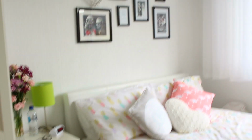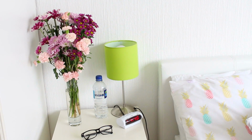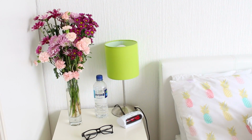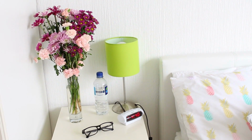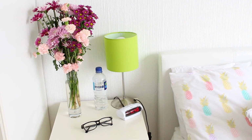Then moving on to my bedside table. So in my videos you can see the corner of my bedside table, but you never actually see what it looks like because I jiggle it around for every video. I have an alarm clock because I turn my phone off at night to save battery, and I heard that it's really bad if you charge your phone while you're sleeping near your head, something to do with the waves and all that jazz. So I turn my phone off at night so I have an alarm clock instead to wake me up. I know, I'm very old fashioned.